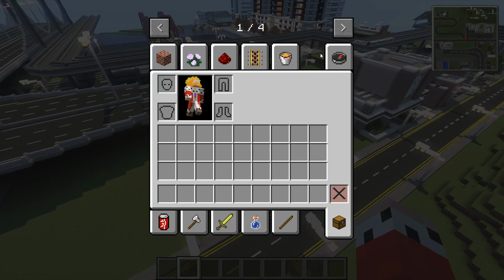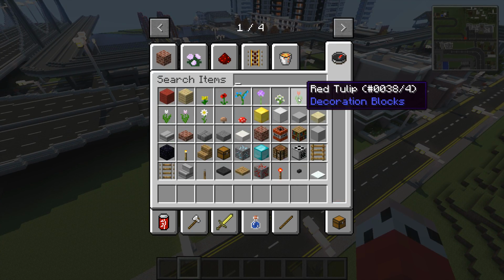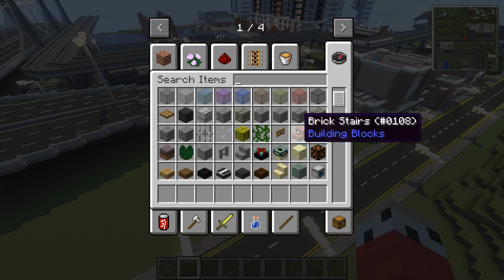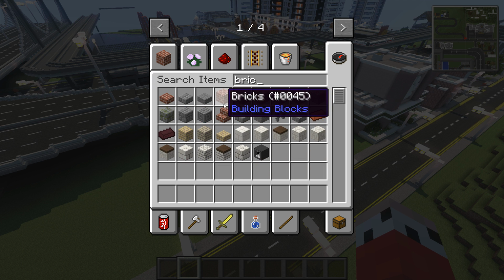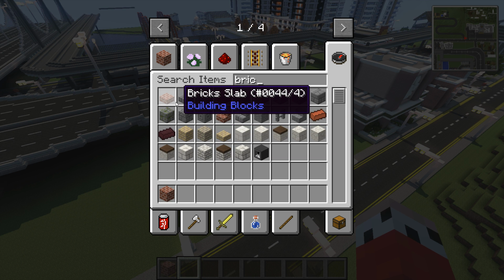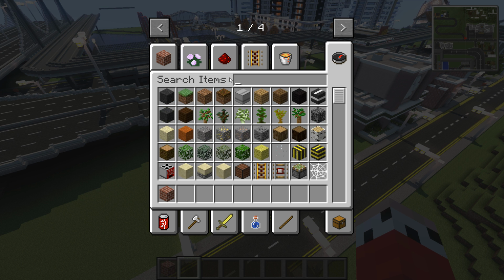Now, bricks is going to be the major block in this. I can't even find it. Bricks. Now we will go into the stairs and the slabs and stuff at a later date to make it look pretty, but we want to get like a basic layout for it today.